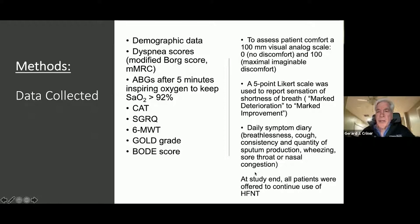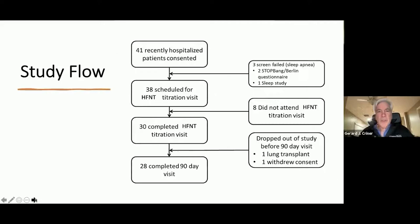And at the end of the study, all patients were offered to continue the use of high flow nasal therapy at the end of the 90 days if they wanted to use that, or return it if they didn't want to use it any longer.